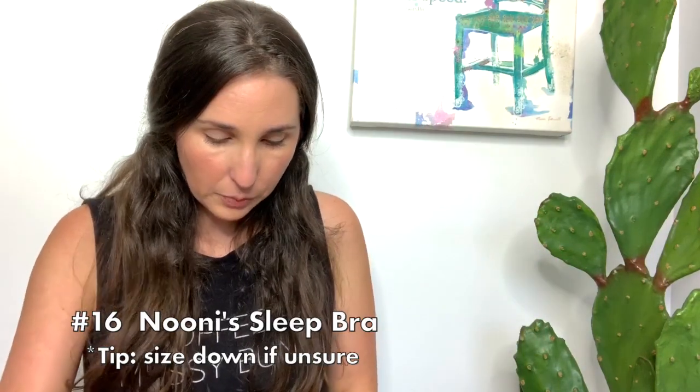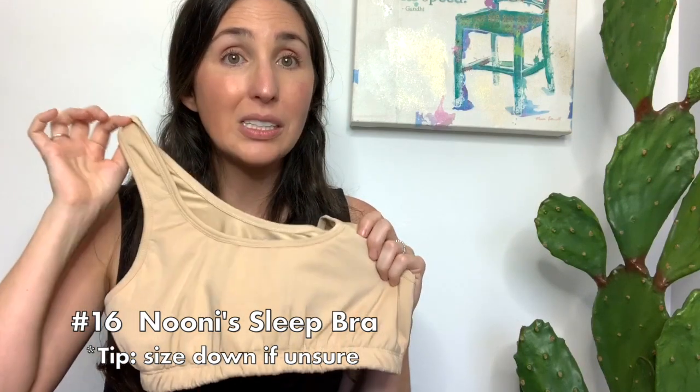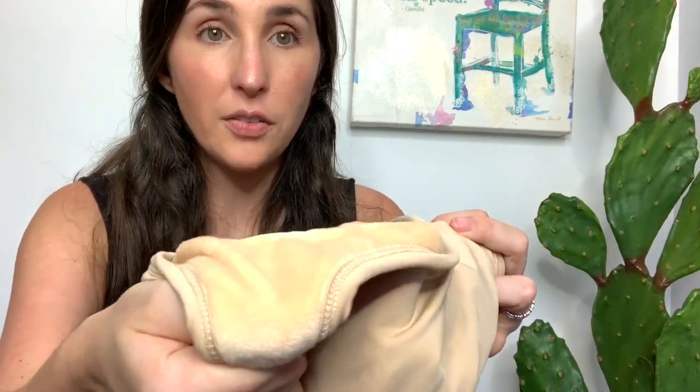Now, if I didn't feel like wearing a tight nursing bra and a nursing pad to bed, maybe I just really missed the feeling of my boobs being free, I would wear Nooni's bra. This is basically a sleep bra. It's obviously not a nursing bra. It is solely intended for sleep. It is a looser fitting bra. It's kind of baggy because it's intended for you to feel like you're not wearing anything at all. It's really soft on the inside, as you guys can see, and it will actually just absorb, leak resistant.